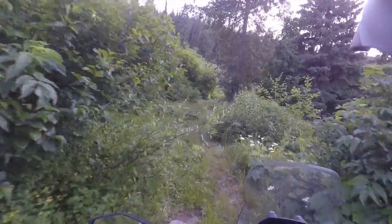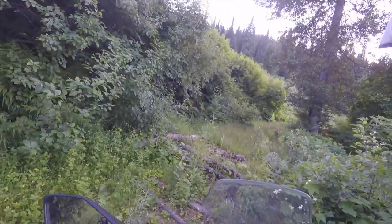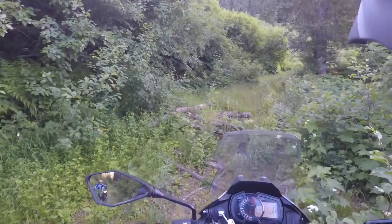We seemed to do fine. A little bit of traction would have been nice in a couple of these spots. The wheel did spin a little bit, but it did okay. So here we are. I've decided that was too much wood for me to ride over or move around.